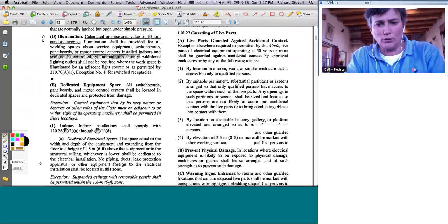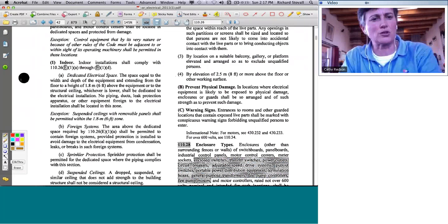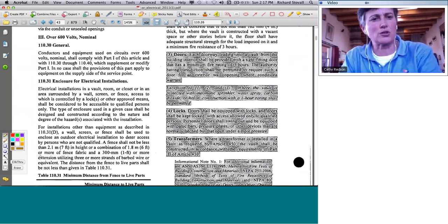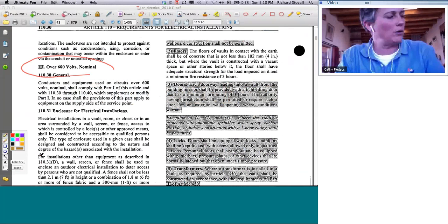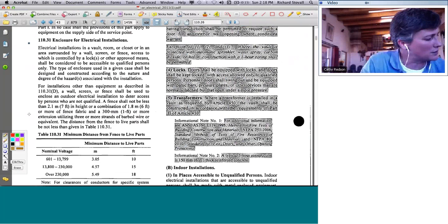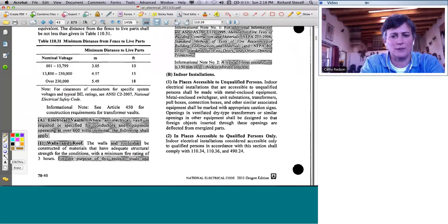Moving down, somewhere in here, the next page. There we go. So starting at Article 110.30, that's where it's now dealing with systems over 600 volts. So if you're just flipping through the code book and you're looking for a chart, and if you keep going in this segment, you'll see where there's another table that says minimum distance from the fence. And then on down.